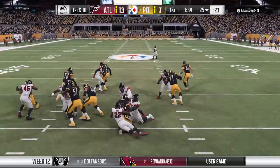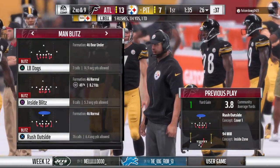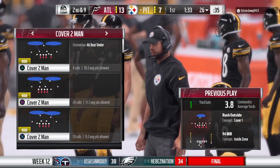They'll start out on the ground with Bell. And he'll get this one up to the 26. Just a yard on the pickup there, and it'll bring up a 2nd and 9.